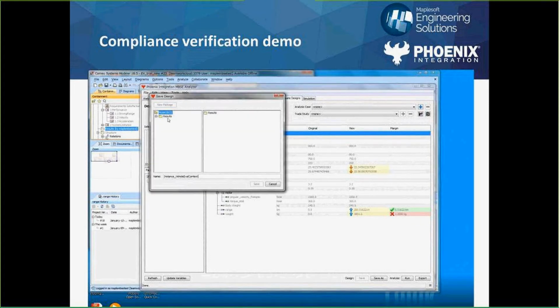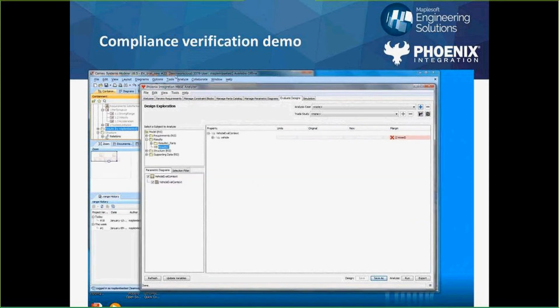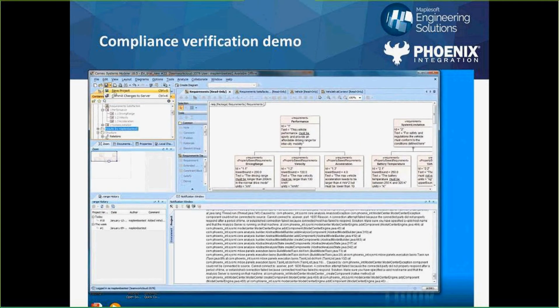So from there, we can take, say, this particular design and save it back into the model, either back to the default values or as an instance. In this case, we're saving it as an instance or as a design case.